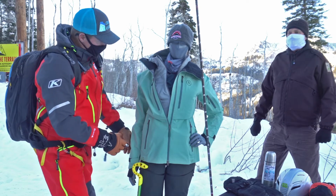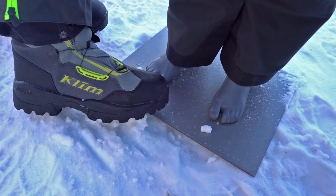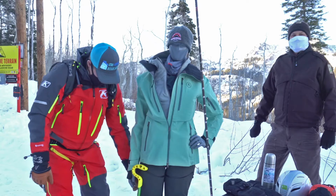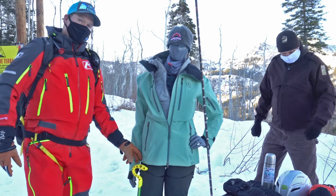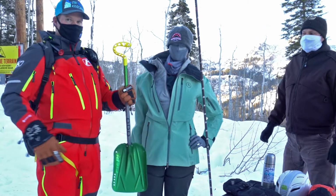So a good pair of gloves, good hat, and good shoes. Obviously you can see they got blue toes because they're not wearing good shoes. Make sure you got good pants on. That also takes us to another portion right here, which is our equipment for safety.